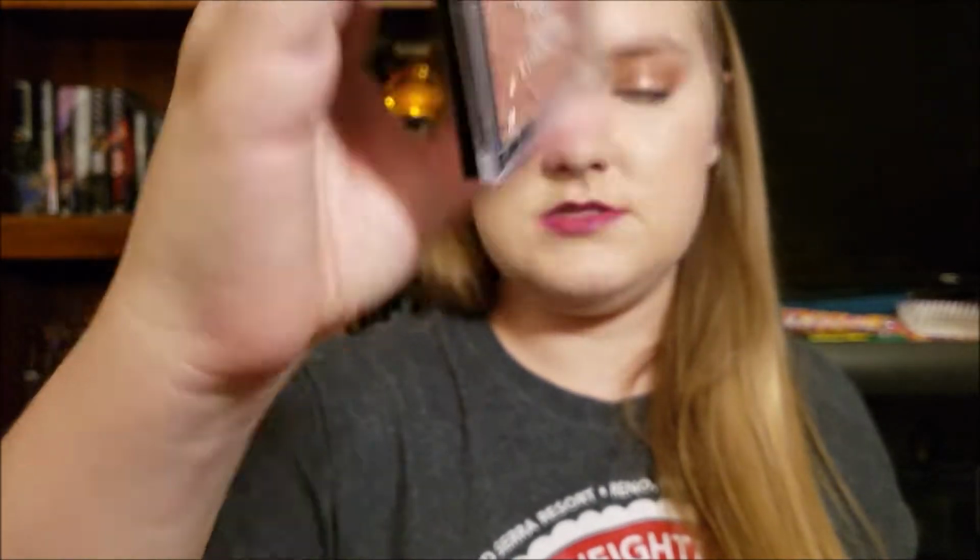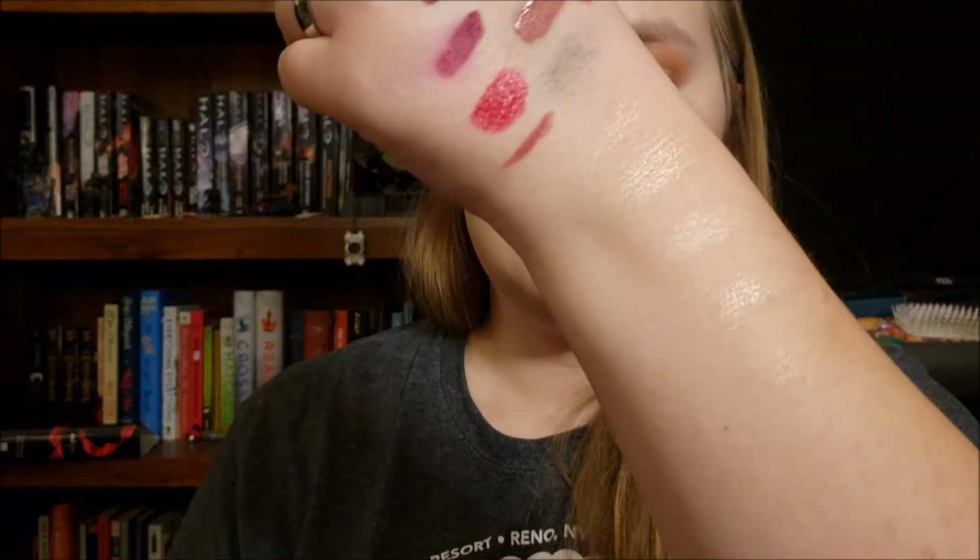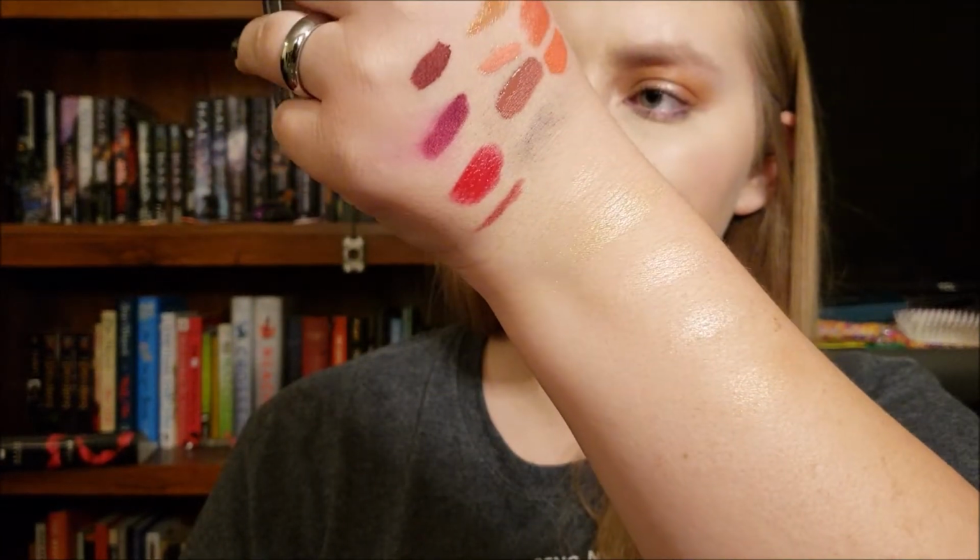This Wet n Wild Mega Glow highlighting powder. This is in the shade Precious Petals. It was just too dark for my skin. It just made my skin look dirty because of how dark it was. And I have many, many other highlighters that I am enjoying, so someone else might like this one.